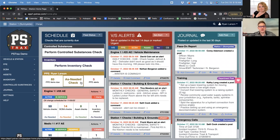And here on the home dashboard, you'll see 3 sections. The schedule is basically all of our different modules integrated into one location. Essentially, anytime you see a number, that represents something that's due for the day for the crews. The alert section in the middle will show you any open issues or discrepancies that you have.